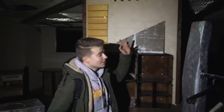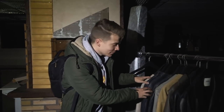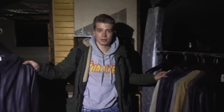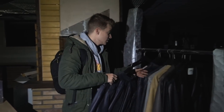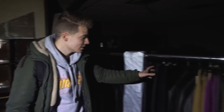So I am standing at the cash register over here. All the pieces of clothes are still hanging here on the hangers. Take a look, this is unbelievable and such a shame. They should donate this to a charity organization and not leave it catching dust and mold inside of the place.